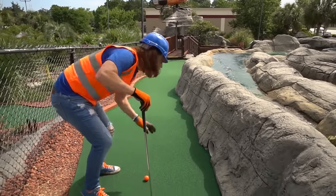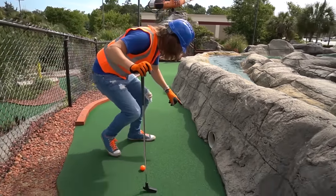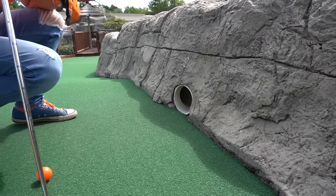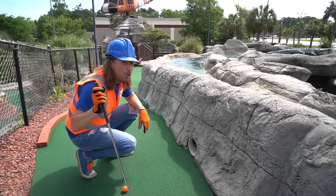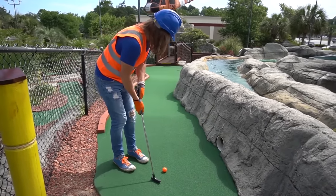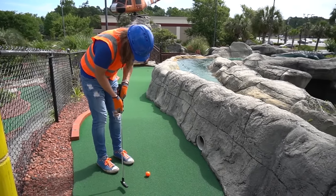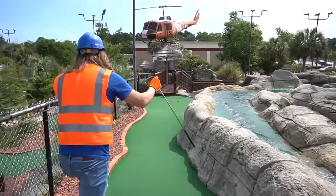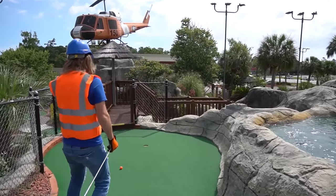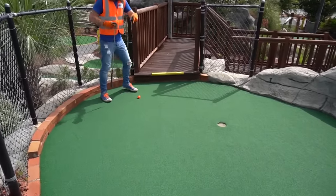Let's play this hole right here. There we go. The hole's way down there. But look, I wonder what that is. That's a secret passage. Should we try it? Oh yeah, come on. Let's see if we can get it in there and see where it goes. Line it up really good. Oh, there it goes. Where's it going? Check it out. Oh, wow. That was really fun.